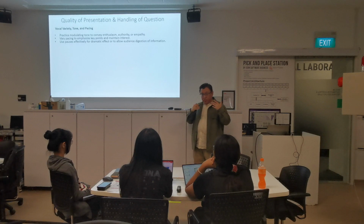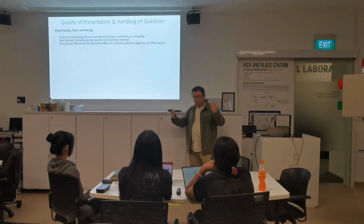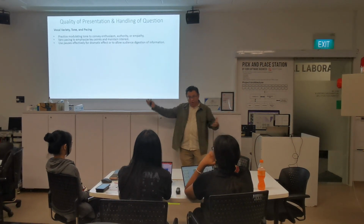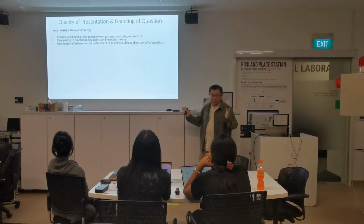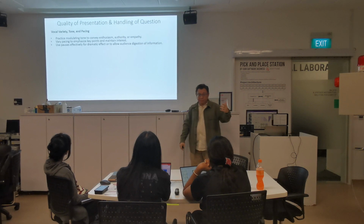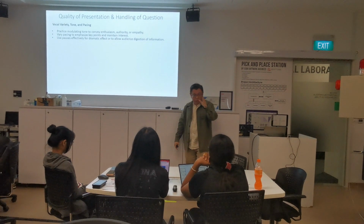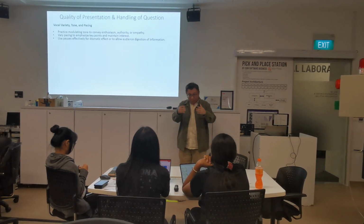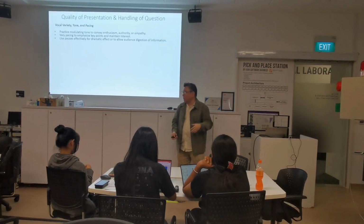Use of hand gestures when needed. It's okay when you talk, you gesture a bit, but not too much. Not like, hey, and then your hand goes a bit kung fu. When your hand goes a bit kung fu, it's very distracting, right? Use pause, especially at a certain part. If you talk fast, every few slides, try to pause a little bit. That will allow you to control your pacing.